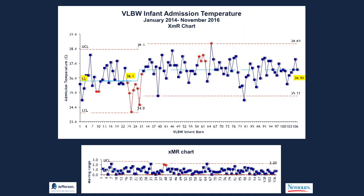This XMR chart is a process control chart that shows individual admission temperature for every infant born 2014 to 2016. The top chart shows the outcome measure of admission temperature, and the bottom chart shows the moving range from one infant to another. We were able to show special cause variation and therefore move our control limit from 36.1 to 36.9 degrees. We are also showing our moving range is decreasing as we have more babies within the goal range.